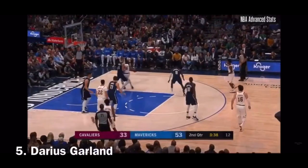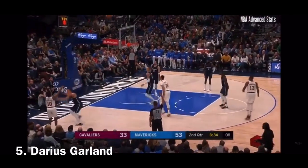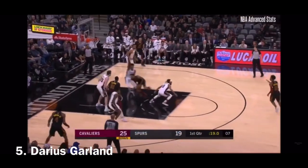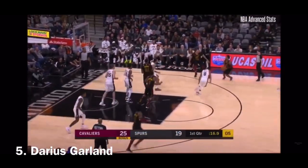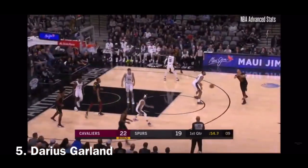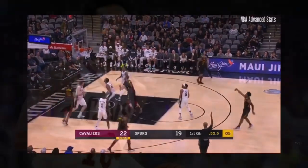Okay, so at the 5th overall pick, we have Darius Garland. Now, I think the Cavs' choice of drafting another point guard next to Collin Sexton wasn't that smart, but the hope was that Darius would playmake and shoot while Collin could score. Well, he hasn't done this really well since he is averaging barely 4 assists and is shooting league average from 3. Given these points, I think a solid C grade would be appropriate for Darius.